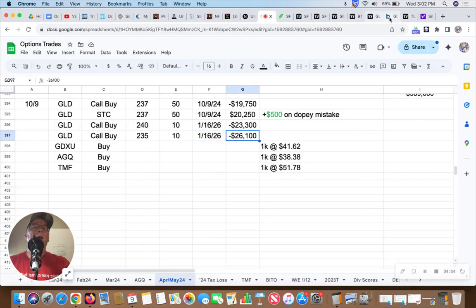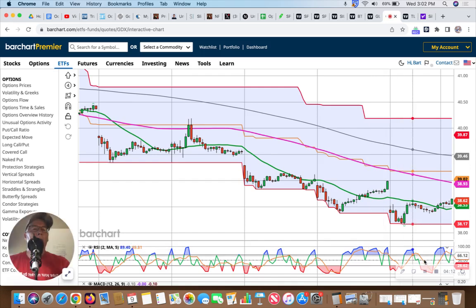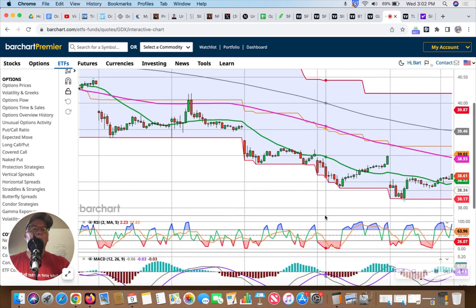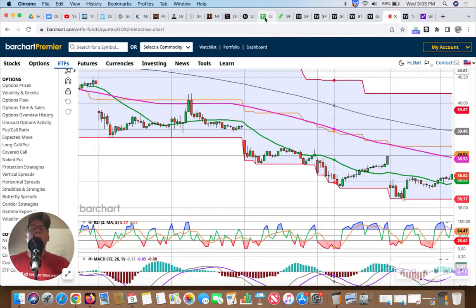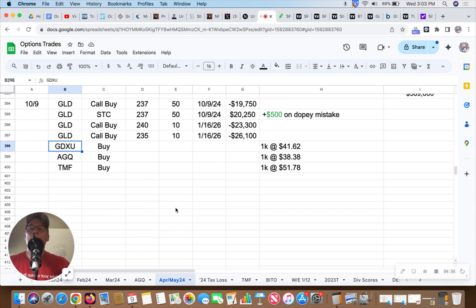And then I was also talking about in the previous video, if GDX gets back down on the RSI to under 10 is what I was looking for. It got down to around 5 or 6 on the RSI. So I went ahead and played that with GDXU, which is a 3 times bull on gold miners. I bought 1,000 shares at 41.62, and it's currently trading at 42.84, and after market it's up 10 more cents, 42.94. So that's a nice little purchase there.